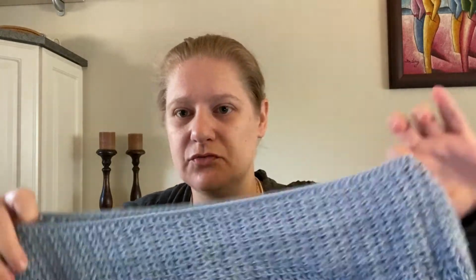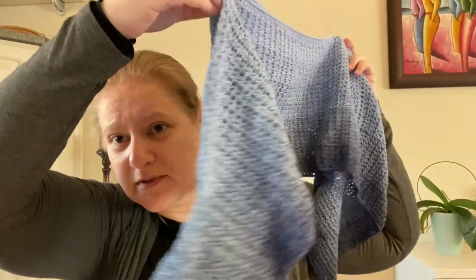I'm not sure if that's the right way of saying it, but I've been working on the Happiness Poncho all the way, because it was basically an easy crochet assignment for driving that long distance in a car. It's just crocheting in the round, and it's a lot of double crochets.